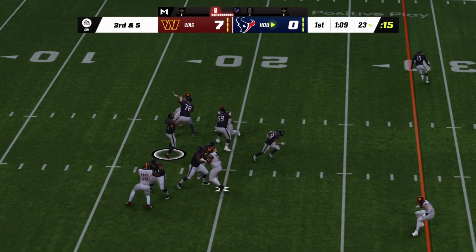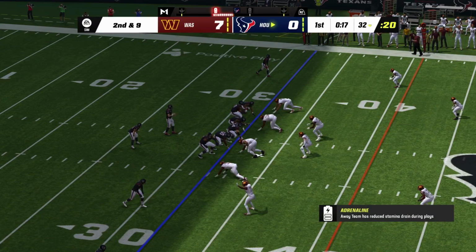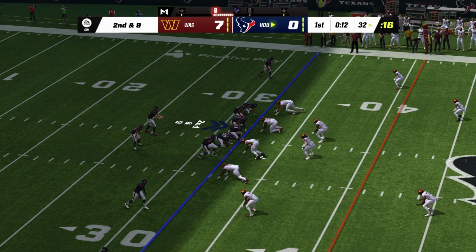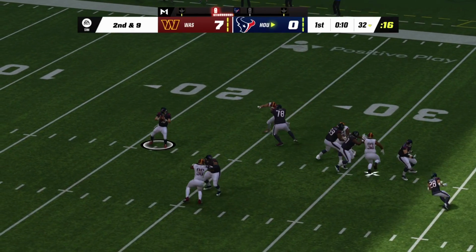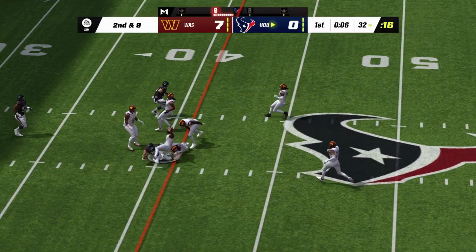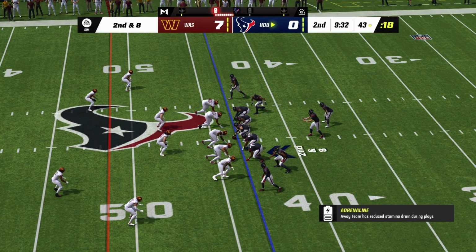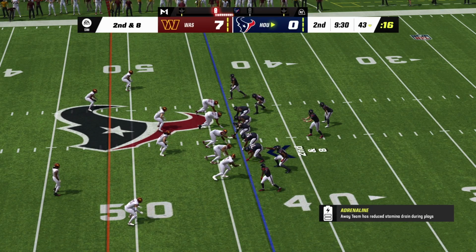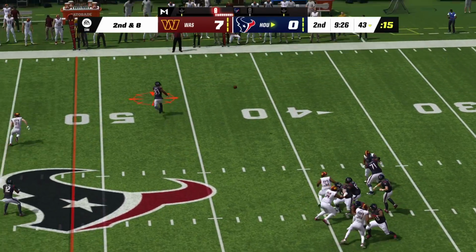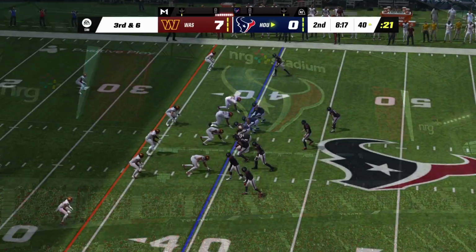Working out of the gun, Mills. That's caught. It's Chris Moore. That 1 yard. The run only got a yard. Here's 2nd and 9. To throw, Mills. That's complete to his running back, Burkhead. 2nd and 8. Mills now. Throw right side, caught by O.J. Howard. And pressure that time.